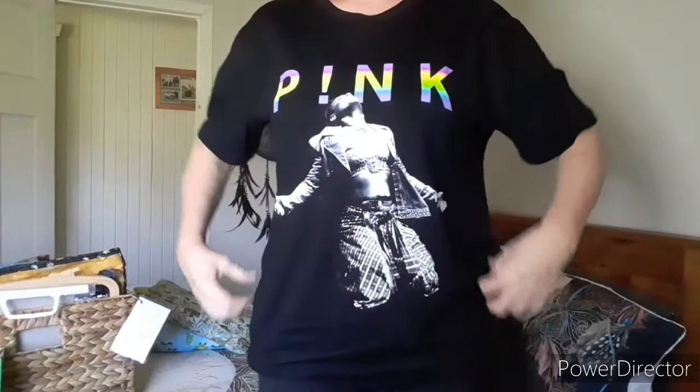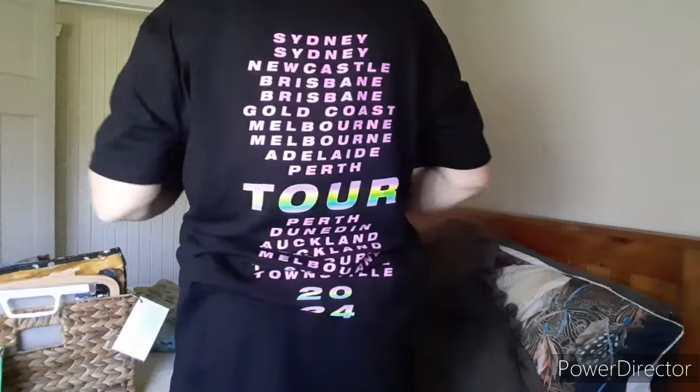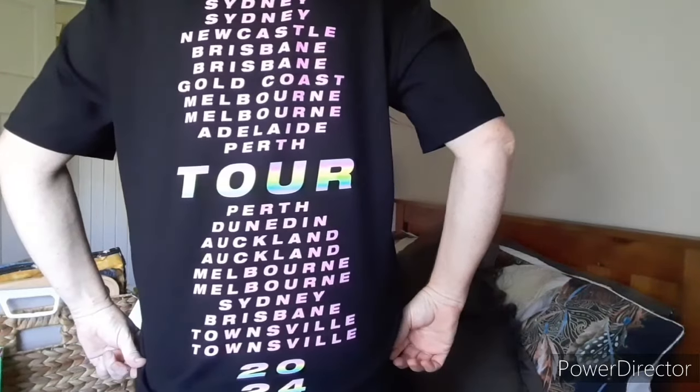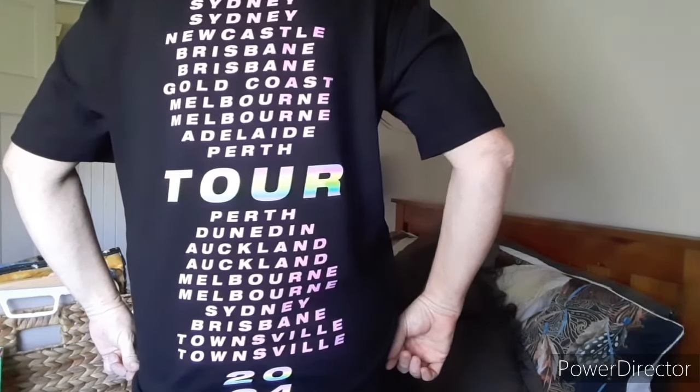Alright, so that is basically everything. I don't have any stitchy haul, but I do have this. This is the tour shirt, or well, one of the tour shirts. And that is all the concerts that she's doing in Australia and New Zealand. There was a white one, but I didn't want white because white fabric tends to go gross and discoloured.